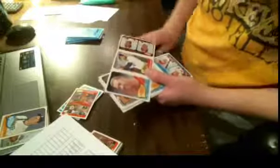Let's see what else we got here. We got Cardinals. We got Val. We got a Cardinals card. We got a Rays, Sagari, and a Reds, Mays. So we got 3 different owners on that one.